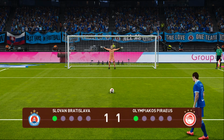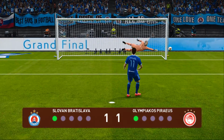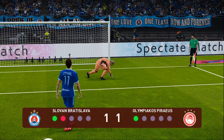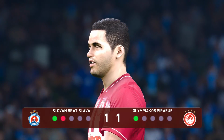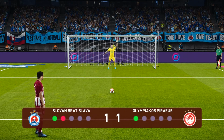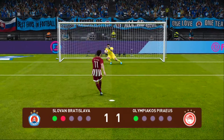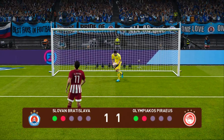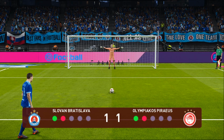So, the second man in line. It's been saved. Well, that's great concentration from the keeper and a wonderful save. Up steps Mr. Dependable. Oh, it's saved pretty much straight at him. He's put that straight at the keeper. It's simply not good enough. The third man in the queue.